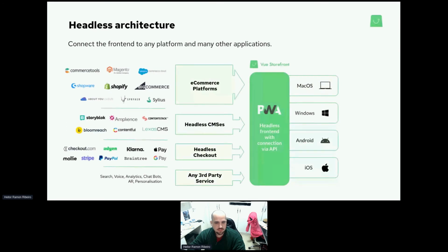The headless architecture of Vue Storefront is simple. You take a commerce platform, and you could take a CMS, a headless CMS, or a headless checkout, or any third-party service, and you join everything with Vue Storefront, and you could deploy it to anywhere. You could deploy it to the web, and even to mobile or desktop using PWA as an installable application. So it's a good solution for transforming the old e-commerce, just a place for shopping and browsing, into a new perspective of entering the e-commerce area.